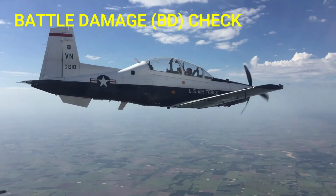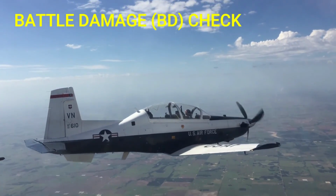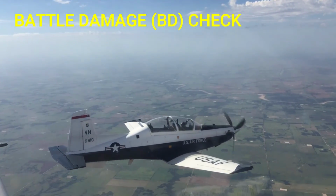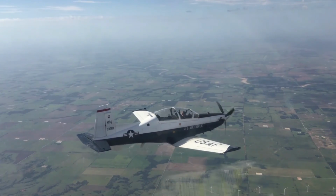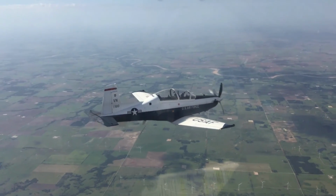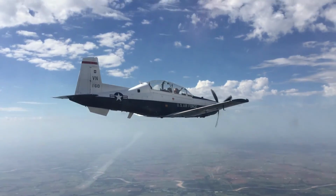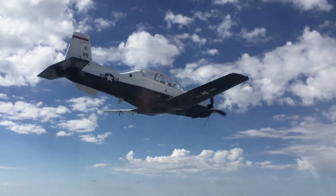During a battle damage check, aircraft within a formation maneuver to inspect each other for damage, leaks, missing panels, or irregularities. BD checks are generally performed after aggressive maneuvering such as extended trail, tactical formation, or combat ops. Number 1 initiates the BD check using a radio call or the checkmark visual signal.